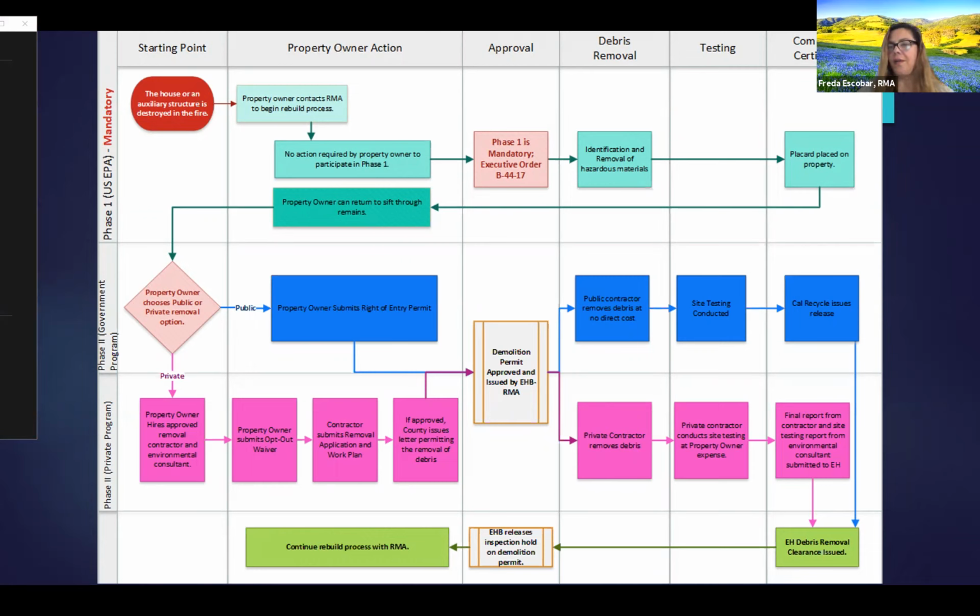So we're here to help. Josh, I don't know if you want to add anything from the building perspective.